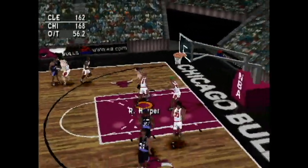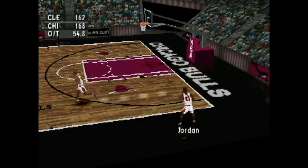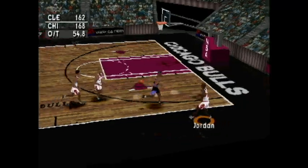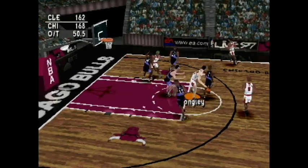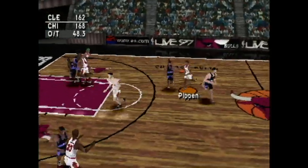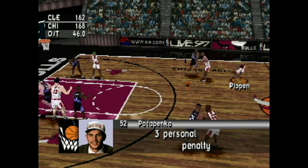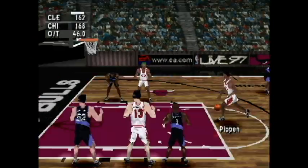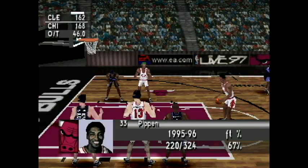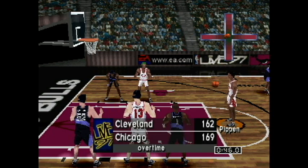Into the game for the Chicago Bulls, number 9, Ron Harper, number 13, Luke Longley. One minute left in overtime. Defensive foul to number 32, Tyrone Hill. That's his third personal. Team foul, number 3. Cavaliers foul to number 52, Vitaly Potapenko. That's his third personal. They are now in the penalty. To the line, number 33, Scottie Pippen.